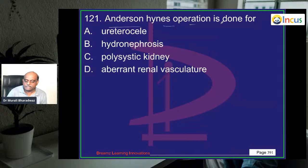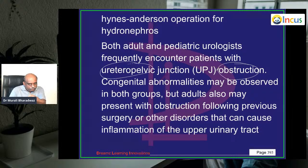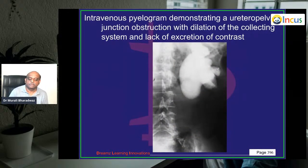Anderson-Hynes operation typically is done for hydronephrosis. So uretero-pelvic junction obstruction, whenever it occurs, you need to relocate the ureter, the Hynes-Anderson operation. So this is a uretero-pelvic junction obstruction with dilatation of the collecting systems and lack of excretion of the contrast, you are able to see.